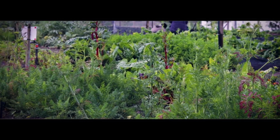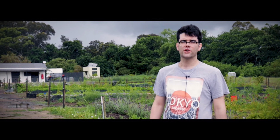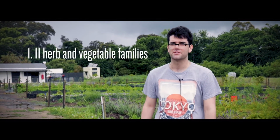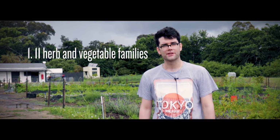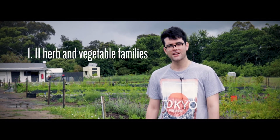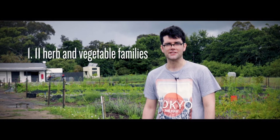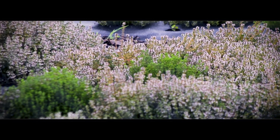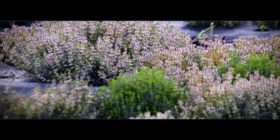So now that you know what a crop rotation is, how can you make your own? In creating your own crop rotation, there are two very important things you need to remember. The first is the 11 herb and vegetable families. Each family uses its own special mixture of chemicals and can be attacked by the same pests and diseases. For this reason, by planting the same family over and over, it can have the same effect as a monoculture.